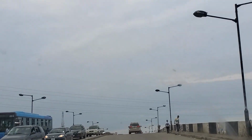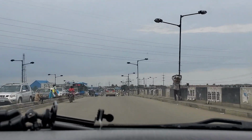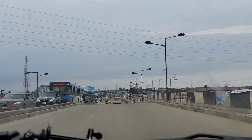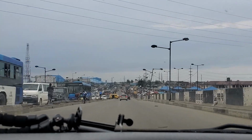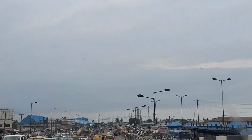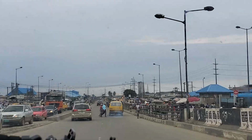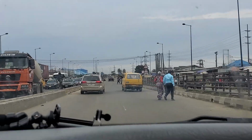Okay, so this is the Third Mainland Bridge, you can see it. So we'll be driving straight to Ikorodu. As you all know, when I do videos, I do less editing and make sure that you see a lot of things you need to see around here.